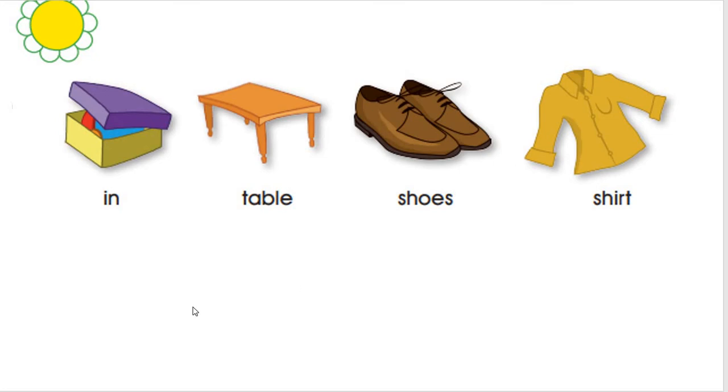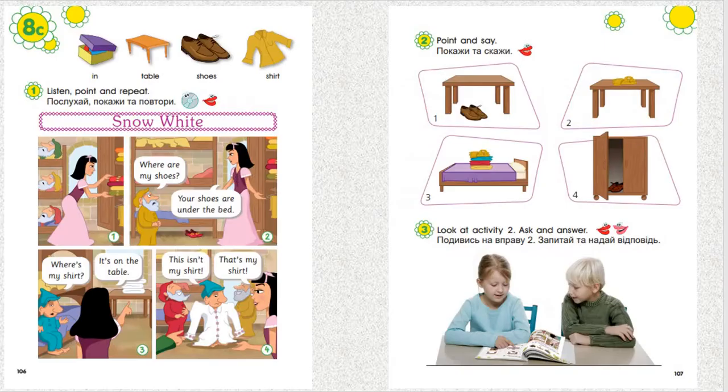Тож як в нас буде в чомусь? In. Як в нас буде взуття? Shoes. Як в нас буде стіл? Table. І як в нас буде сорочка? Shirt. Good. Let's go to our student's book now.